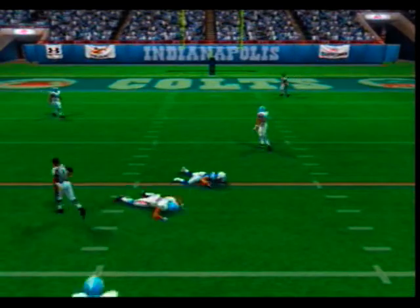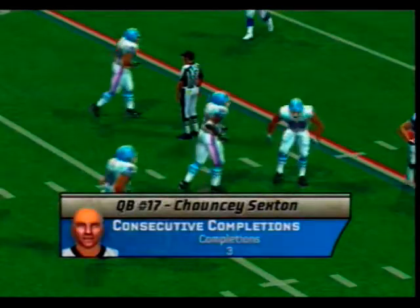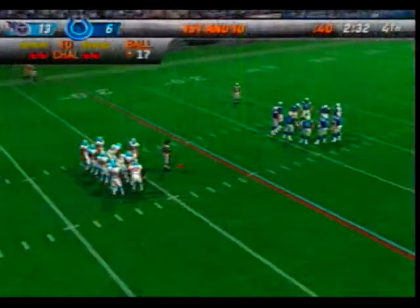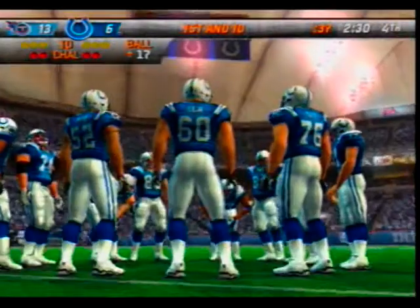With the throw, Thomas comes up to make the play. Now that's a quick release. The quarterback decided where he wanted to go with it, and boom, it was in the receiver's hand.